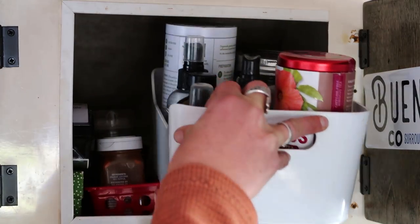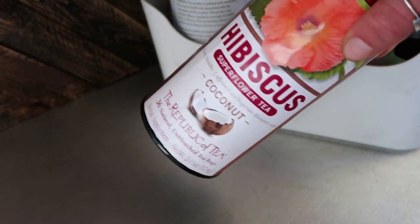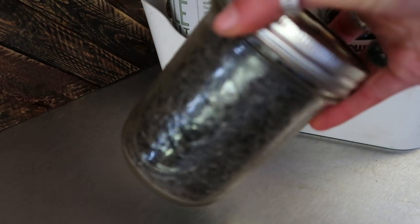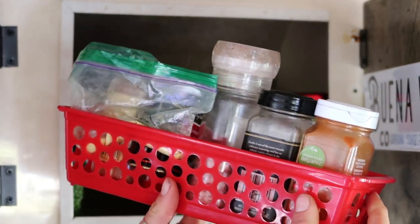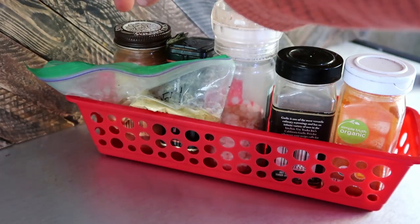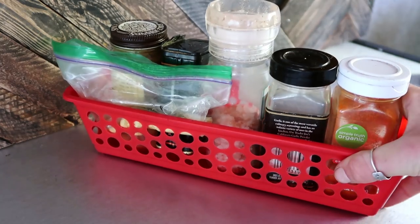In this bin, we keep essential oil sprays and essential oils. We have also got some delicious teas that we've received from friends. Next, we have our container of spices. Just gonna show you quick. Cayenne, garlic, salt, pepper, cinnamon, and nutritional yeast that I use as a Parmesan cheese substitute.